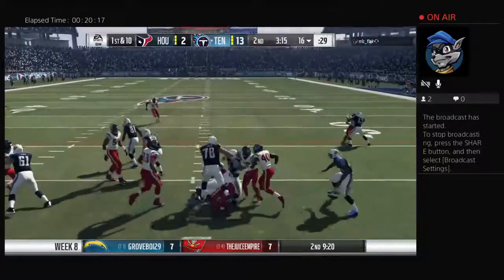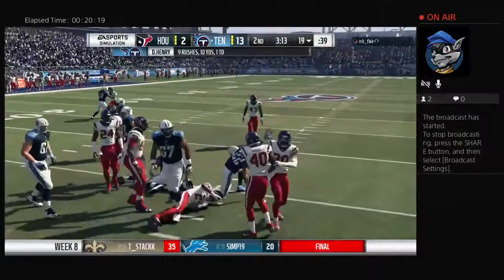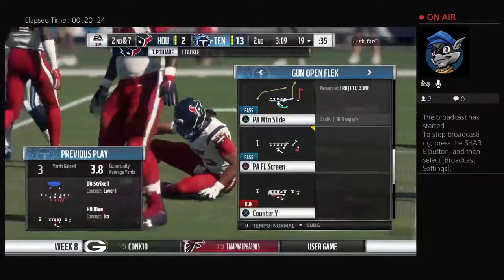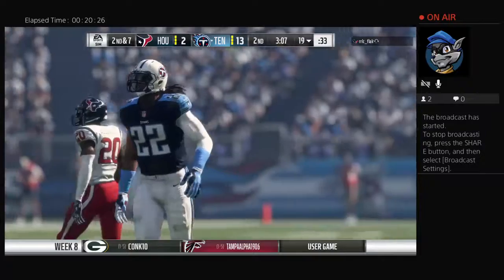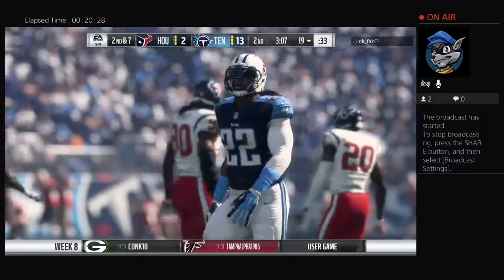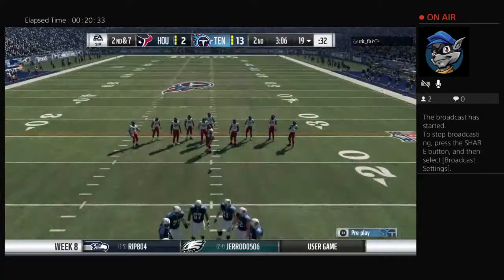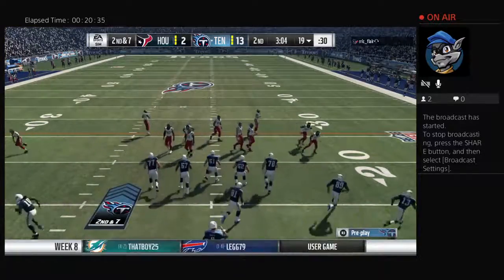They'll run it now out of the gun. And not a whole lot to speak of there as they'll bring him down shy of the 20. 3 yards on the pickup there, and it'll be second down. Well, they didn't get a whole lot out of that one, but I think you've got to continue to try and run and try and keep the defense honest. You mean or else they'll just sit back, dare you to throw it on every down? Yeah, you get your quarterback hit a lot that way, too.